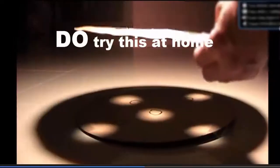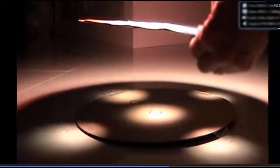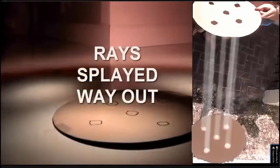Okay, here I am inside. Notice I got my light close. Look, already you can see the light splaying out. You see that? You can see the circles I drew on the floor and on my piece of cardboard actually. Those are the original size of the holes that, when I was outside, lined up perfectly. Here, you can see them completely splaying out.